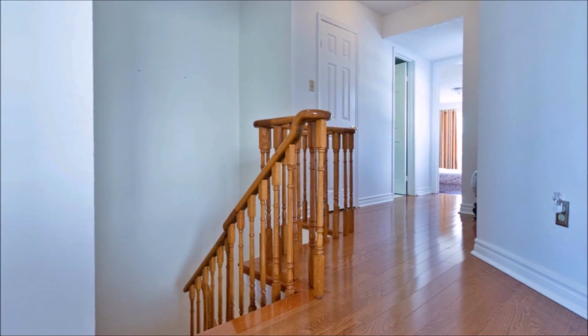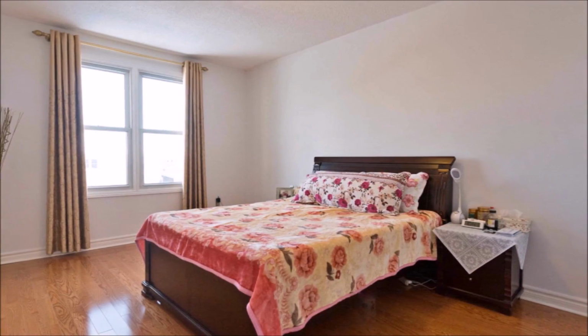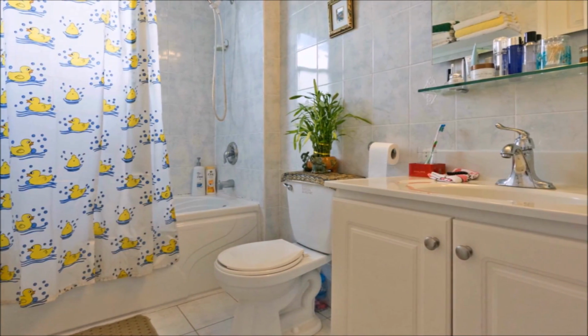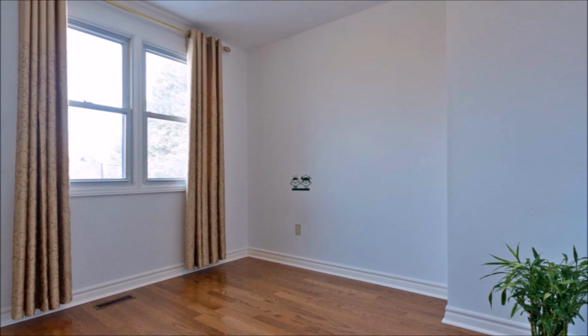This home offers many extras along with four bedrooms and four bathrooms. The master bedroom is oversized with a huge closet and a lovely four-piece ensuite. The second bedroom is huge, has a bay window and a fireplace. The third and fourth bedrooms are bright with big windows and large closets.